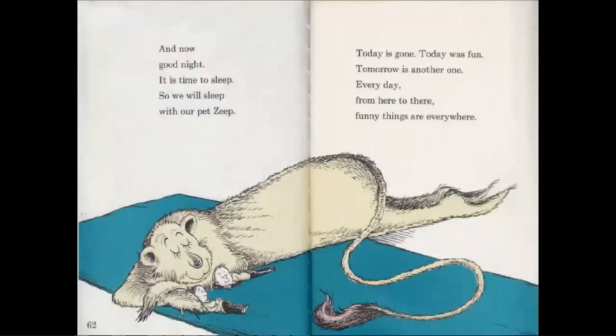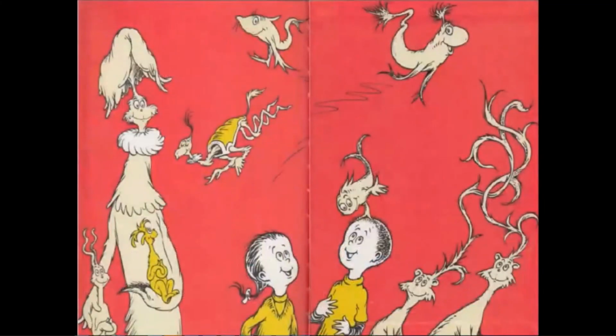It is time to sleep. So we will sleep with our pet Zeep. Today is gone. Today was fun. Tomorrow is another one. Every day from here to there, funny things are everywhere.